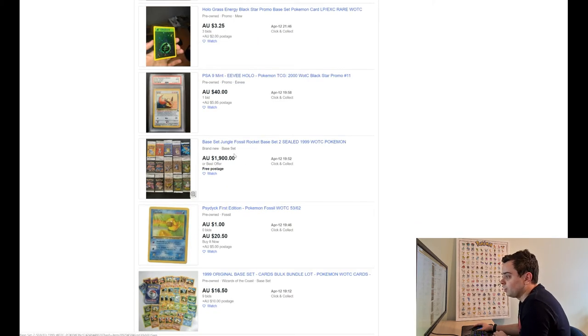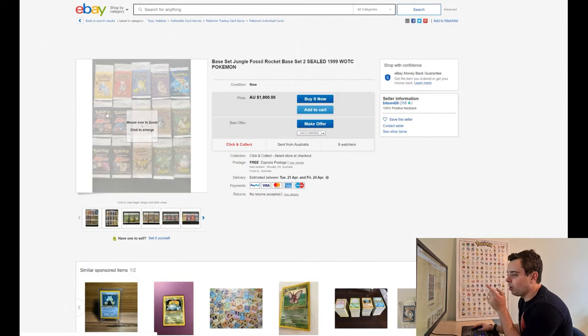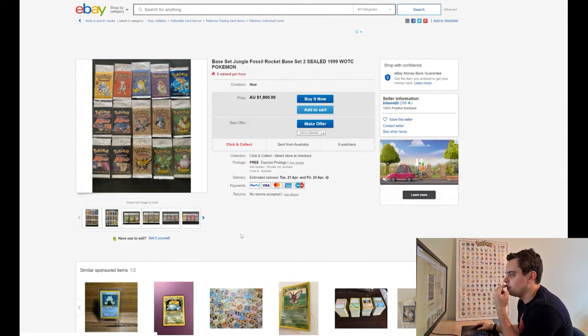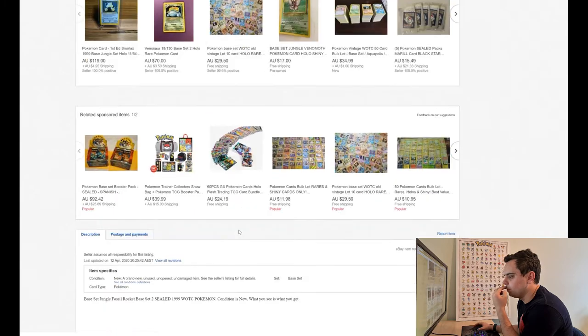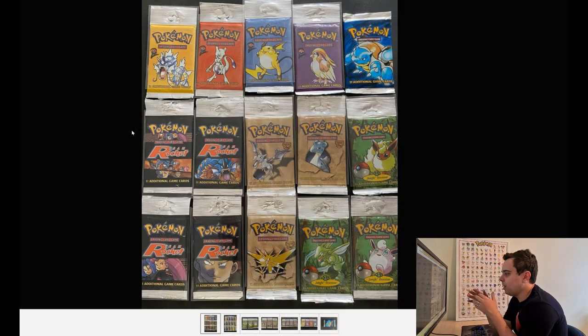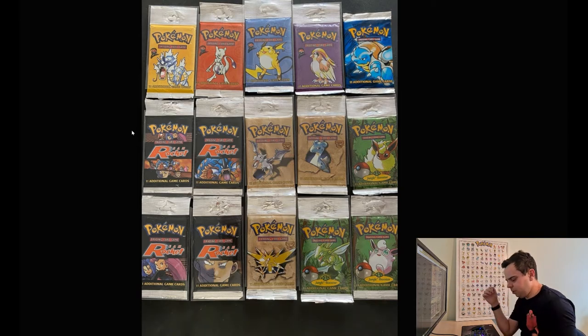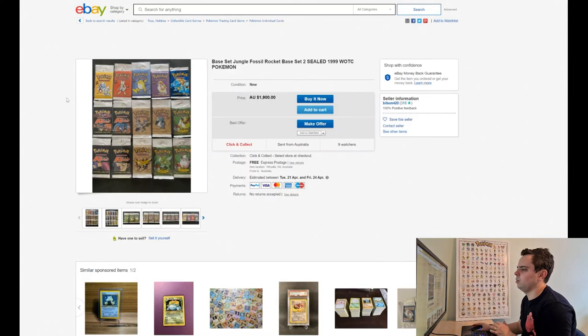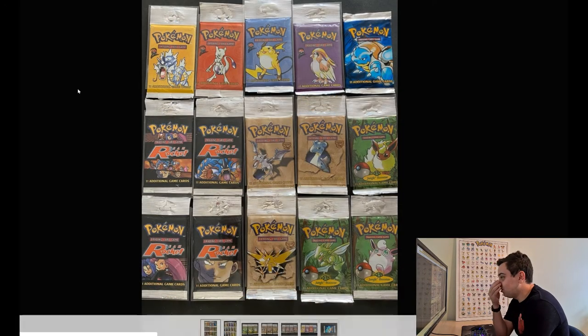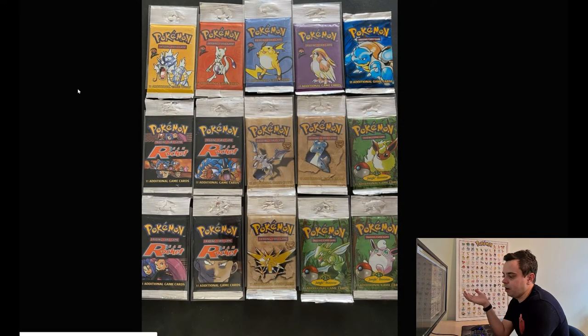Wow, that's a big listing. Base Set, Jungle, Fossil, Rocket, Base Set 2, sealed, 1999 Pokemon. To be perfectly honest, if it was First Edition packs, I'd be interested. What you see is what you get, that's what he's written. So what's he want? 1900? Yeah, it's probably not the right price. But that's the first listing I've looked at, apart from the Charizard, that I'm actually interested in.